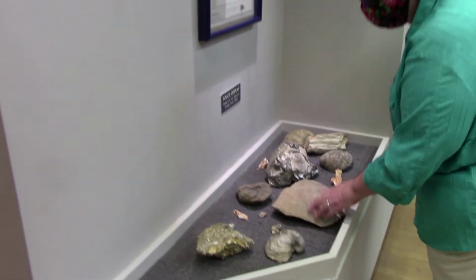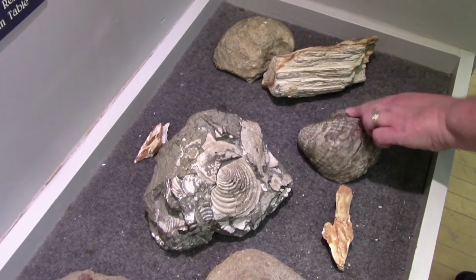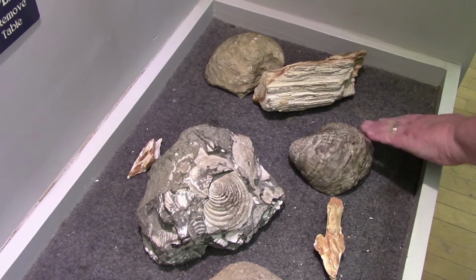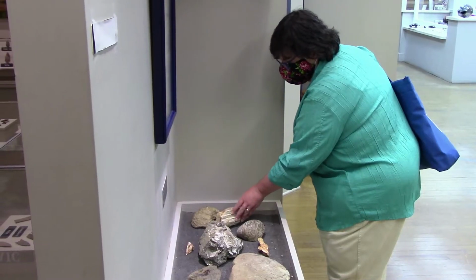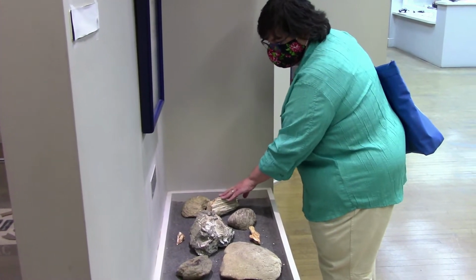This is cool. Oh, check this out. This is a shell. Cool. You could have just picked it up off the beach yesterday is what it feels like. It does feel like just a tree you'd have outside that's dry.